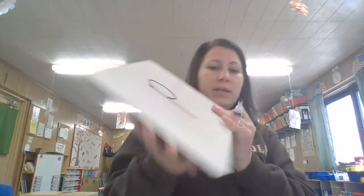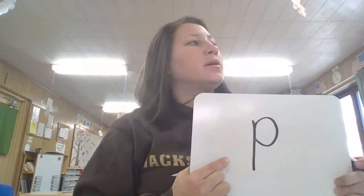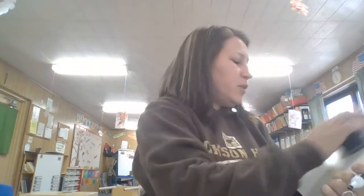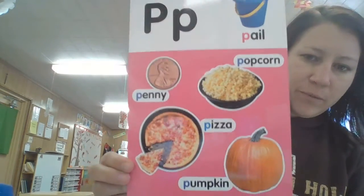And the other thing that we looked at is our letter of the week. Here it is. Does anybody remember what the letter of the week is? P. What sound does the letter P make? P. Can we think of any words that start with the letter P and have the P sound? I have a paper that I usually show you. Let me just grab it real quick. Okay, so this is what we usually look at when we're in the class.